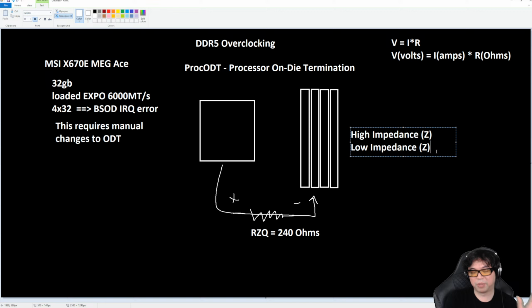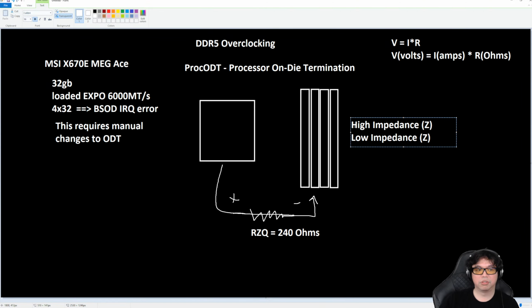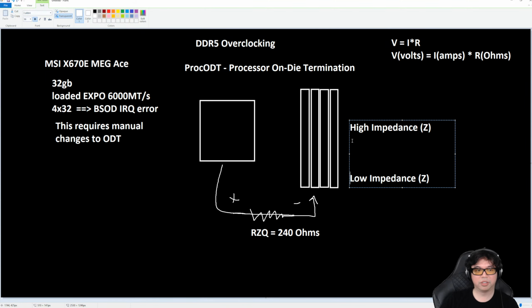But I just know that I spent hours wasting all that effort trying to make a video about it, and I got nowhere. And I was just like, okay, this is not happening, apparently. But anyway, impedance is the key. Impedance is the key if you want to run 4 sticks of memory with high density. And there's 2 things. There's high and there's low. Let's separate these out.